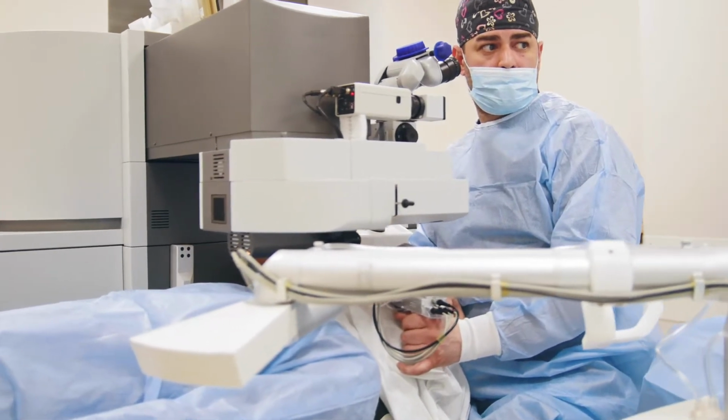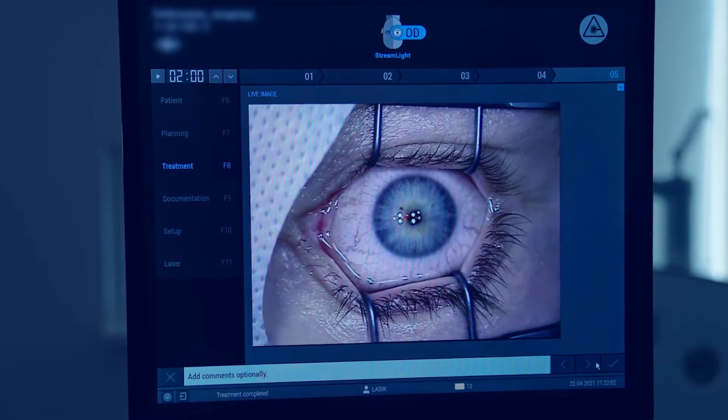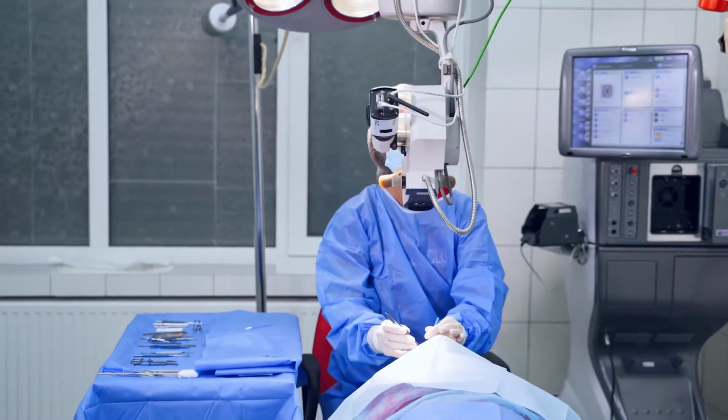Many of the early microkeratomes from the big companies actually operated in a rotating style, but you cannot create a planar flap with that design. It requires a linear movement in order to create a uniform and planar shape.